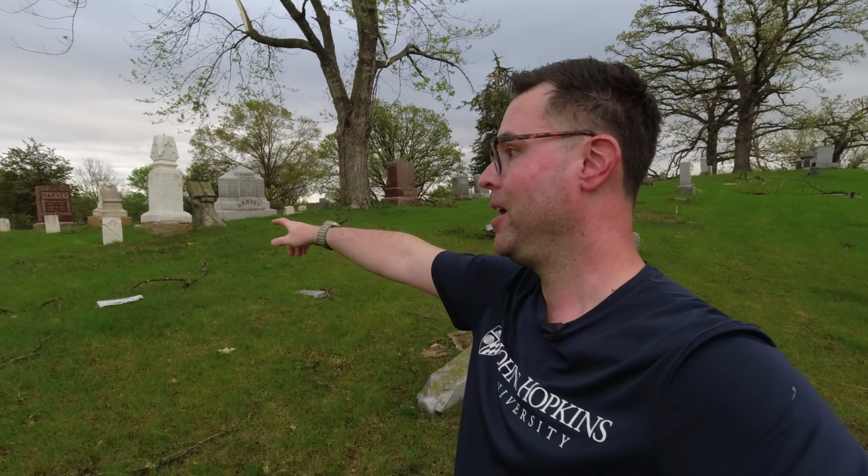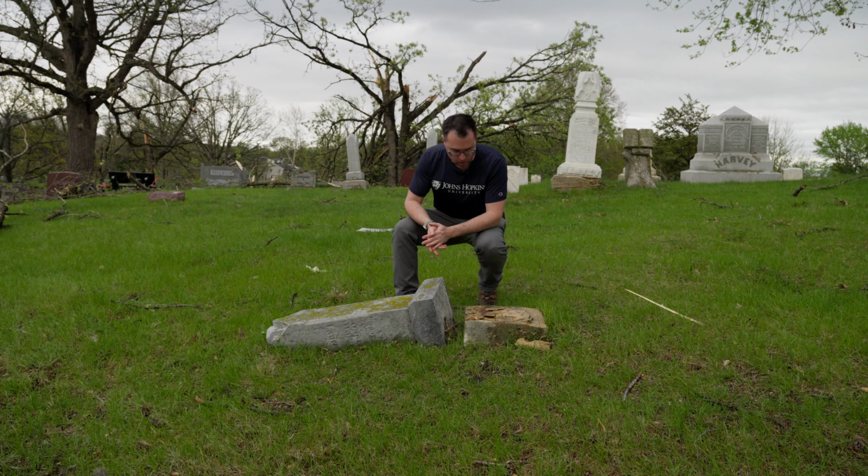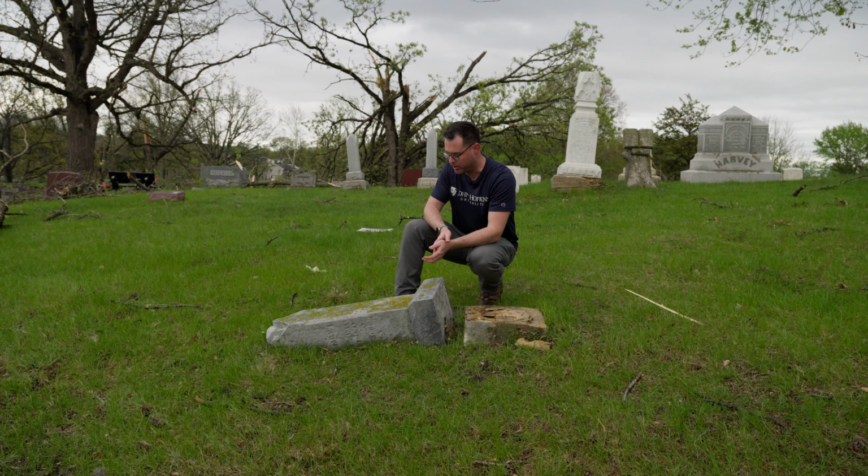But why did this go over and other ones didn't? It's possible that it's just simply the delamination of the base. It didn't have any more support or stability, and maybe it was rocking. So I can make some of those assumptions. I really have no idea. I wasn't here when the storm came through, but it's important to see that this is delaminated, and you can make some assumptions for that.